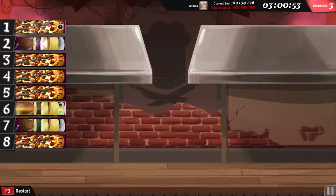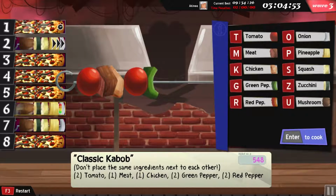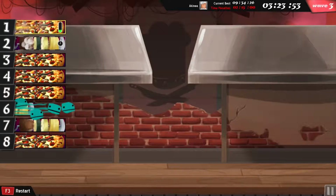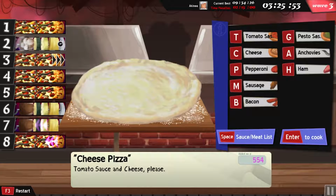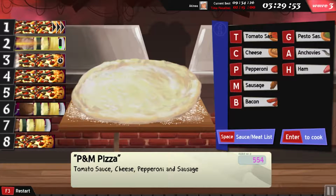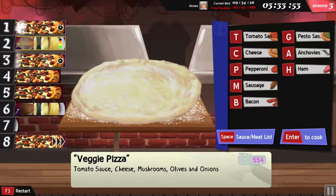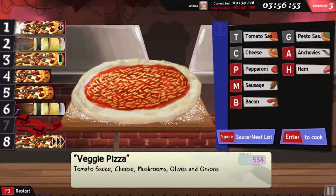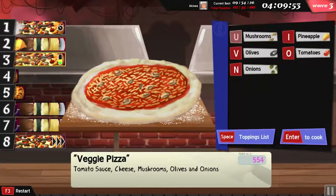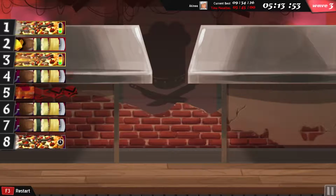Oh, cheese. That's easy. What do you want? Tomato, meat, chicken, tomato, green pepper, red pepper, green pepper, red pepper. 6. 1. 3. Tomato sauce and cheese. I can do that. 1. Tomato sauce, cheese, pepperoni, sausage. I can do that. 8. Tomato sauce, cheese, plus mushroom. All those onions. Goodness.